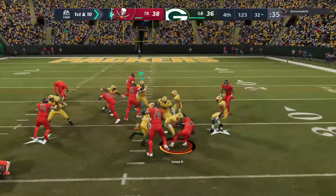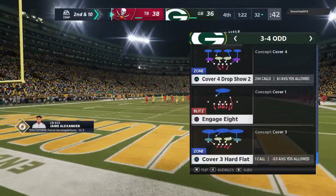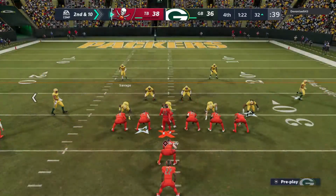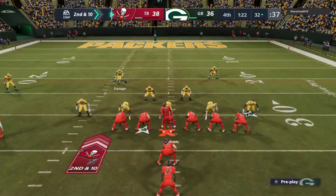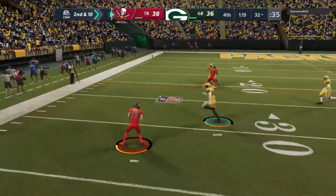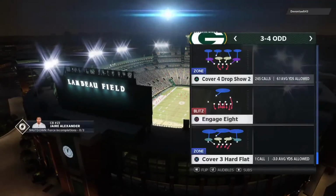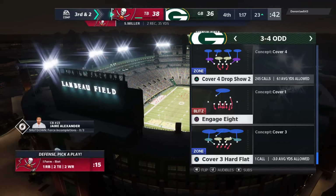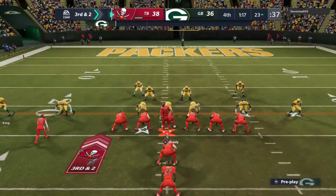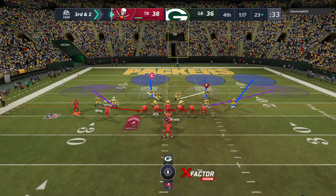Here's Jones. And nothing doing. He's immediately taken down at the line of scrimmage. Now the Packers going to go ahead and use the second of their timeouts as they'll head to the sideline and talk over what to do next. Quick pass out to Miller. That'll leave them with a 3rd and 2 coming up. They got 8 yards there. Now the Packers going to burn their 3rd and final timeout as they'll head to the sideline and talk over what to do next.